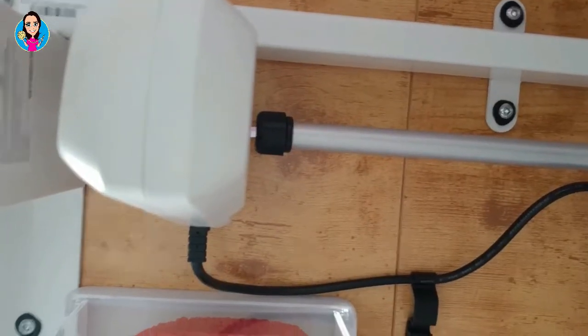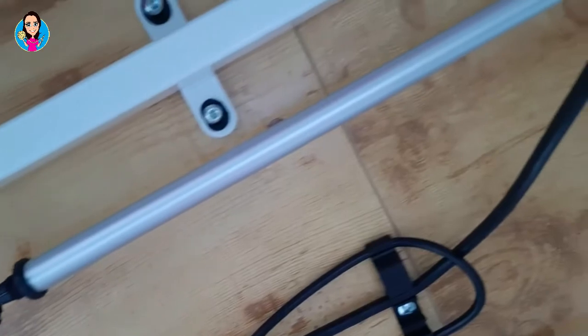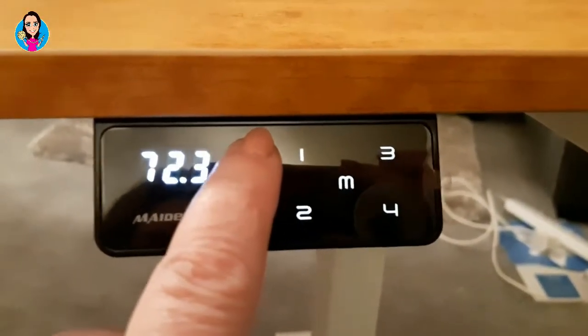There's lots of complicated things to do with it, so it's all electrical. So let me show you what it's like underneath. There's a motor here that drives this pole here, which makes the legs go up and down, and that's powered by this pack here that's connected to this little box here, and you can take the table up. It actually goes up quite high. I think it goes up to 1.20 meters.